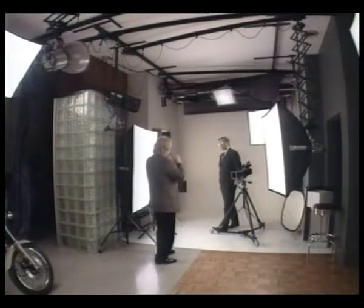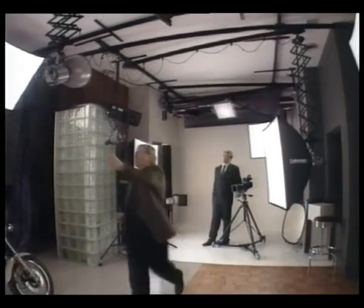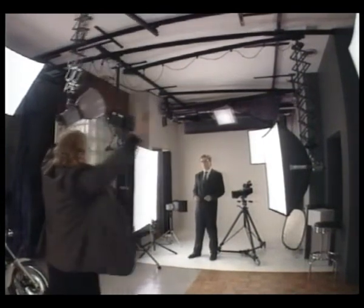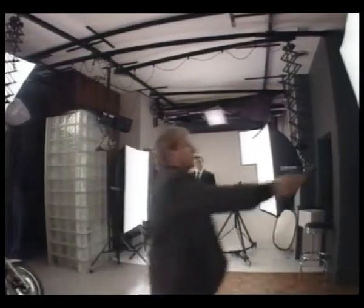Now, I would not necessarily use that system all the time, but we'll start with you. We have this unit overhead. I'm going to bounce it off the ceiling, reducing glare. I can also use it for here. But if you didn't have glasses, I would use this box.